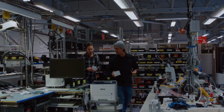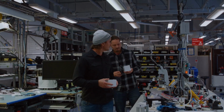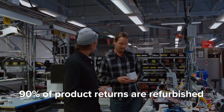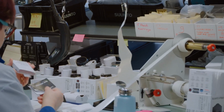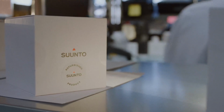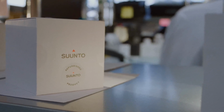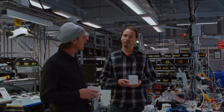Yeah, fixing a product is essential. What about refurbishing? That's a good question. So at the moment, we are actually refurbishing more than 90% of the products we get back to Suunto. So if somebody wants one of these refurbished products, where do they go? They actually go to suunto.com and there's a separate section with refurbished products on sale. They usually get some good discount on the product compared to the normal ones.